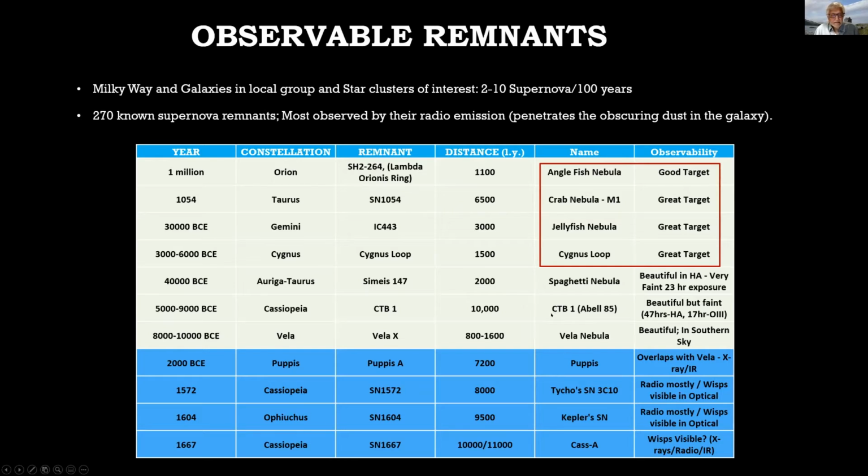The one in Cassiopeia is also very beautiful, but very faint. In images I've seen, there were 47 hours of imaging with hydrogen alpha and 17 hours with oxygen, so you've got a fair amount of time investment in imaging this. And then the Vela Nebula I showed before, which is the big nebula, is beautiful in the southern sky.